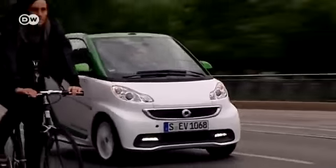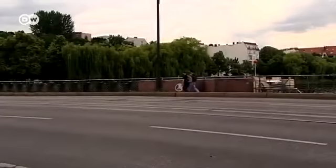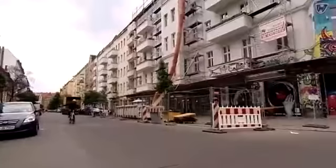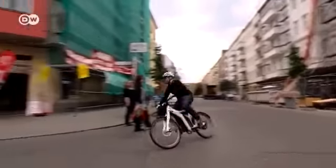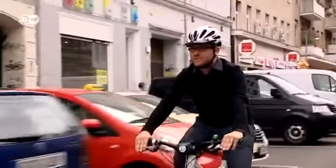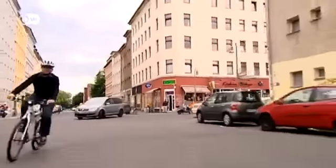Even the Fortwo electric drive can get stuck in city traffic. One solution is not at all new. What is new is the electric drive. In this case, a hybrid with conventional pedal power, offered by the Smart e-bike. It's lightweight, ergonomic, and fun. As a pedelec, the e-bike combines the comfort of a motor with the nimble handling of a normal bicycle.